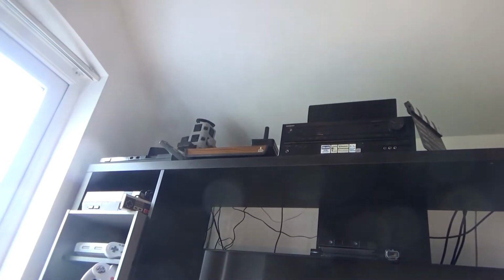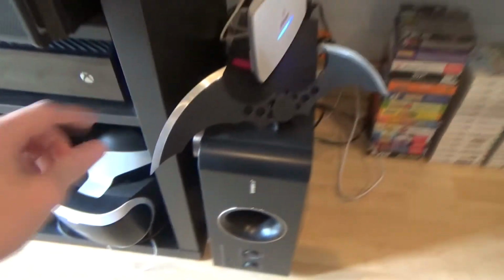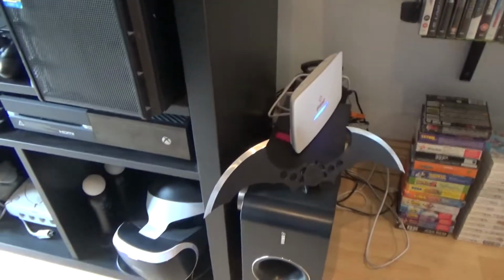These are all hooked up. They all work, like I say, apart from the Atari, which is a shame. It's just a matter of switching the right channels, clicking on the right plugs. The other plug tower is over here. My Batarang, because spoiler alert, I am Batman.